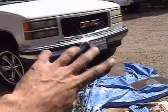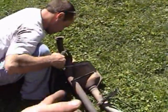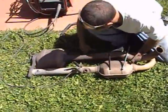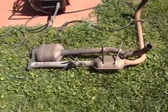Me, I gotta take this junk off. We're gonna spare you that. It's coming off and going back on, and he's gonna do that. This is gonna look different, so this is what it looks like before he does his cool stuff. There's your before.